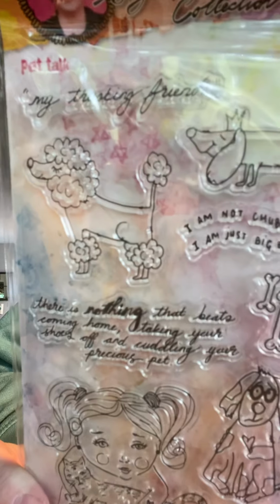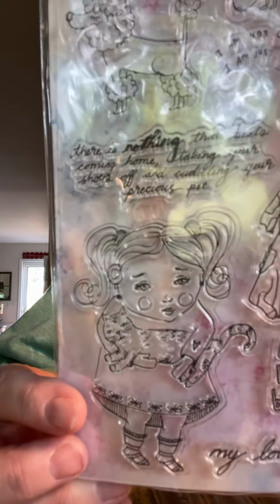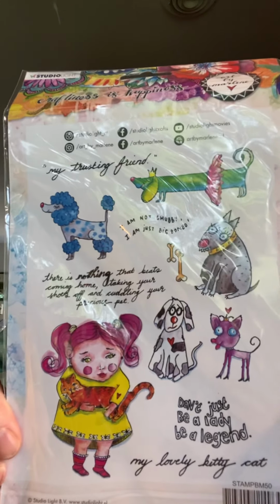This one doesn't have a name, but it's the pet one, and it's got all kinds of dogs on it and some sentiments. There is nothing that beats coming home, taking your shoes off and cuddling with your precious pet. The little girl is holding a cat, and it says, my lovely kitty cat. There's a poodle, and a long dog, a dachshund type dog. It says, my trusting friend. So very cute. This is what it could look like colored. I think that was about $8.